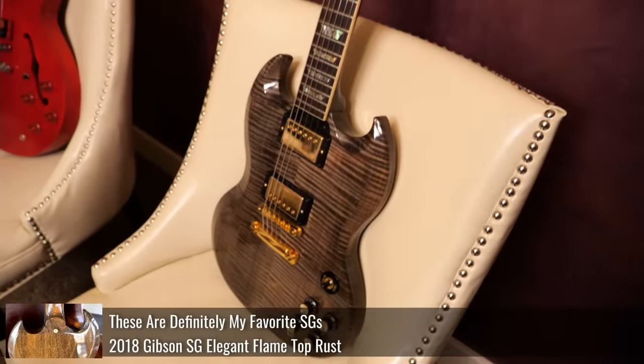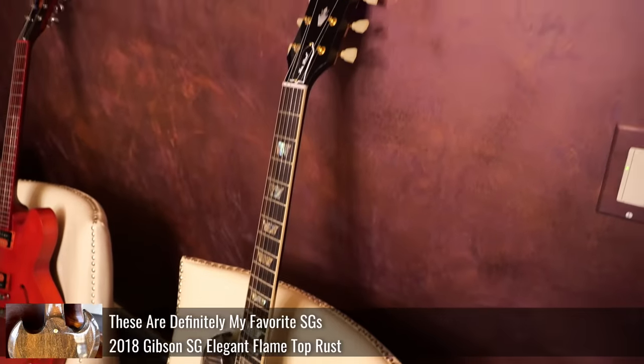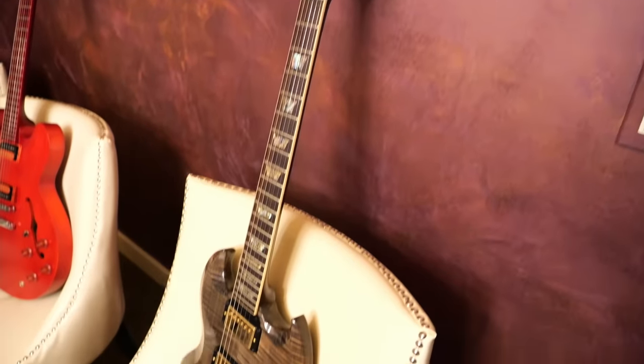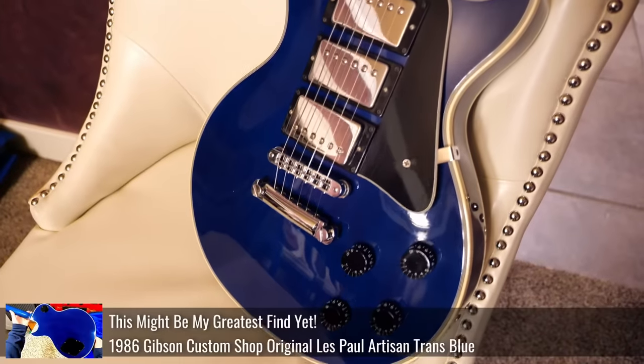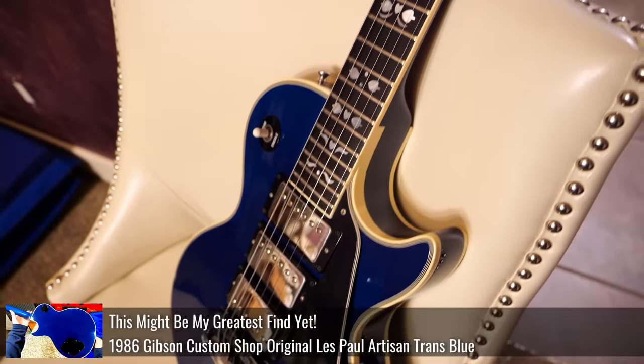I don't know how this SG Elegant hasn't sold. It's absolutely beautiful. It's got the rust finish on the back. I don't mind holding on to that if nobody wants it. And we can't forget my blue Les Paul Artisan from 1986.